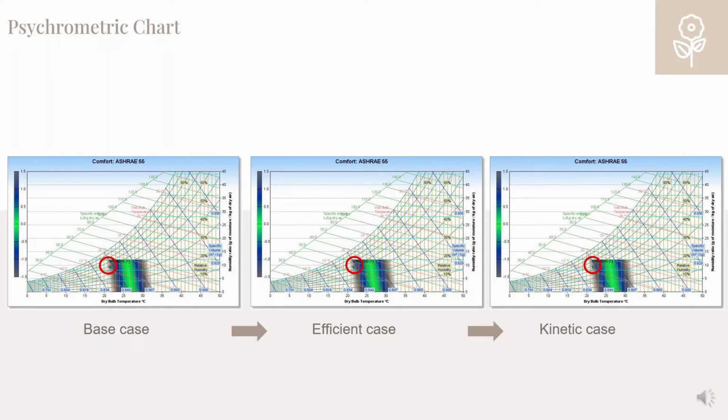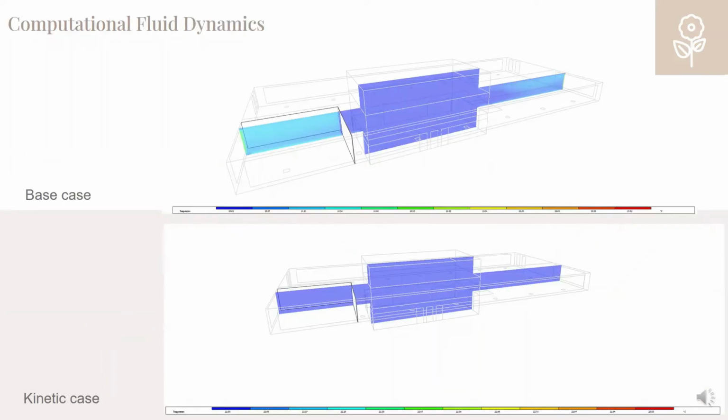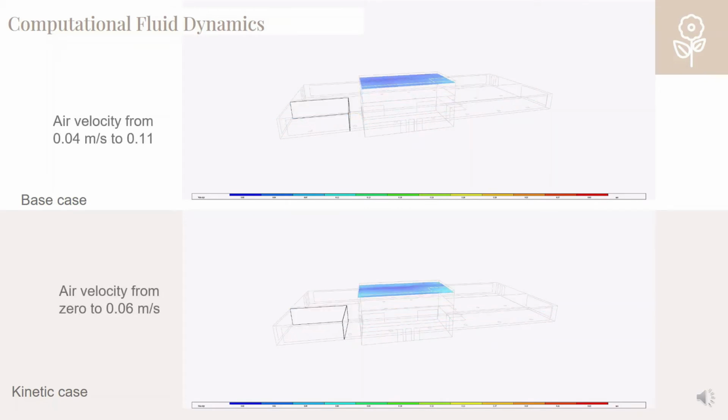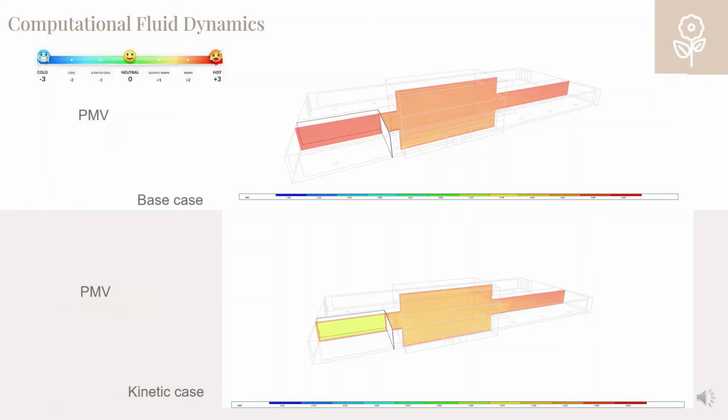The psychometric chart shows the base case, efficient case, and kinetic case close to the comfort zone and considered acceptable to the adaptive thermal comfort model. The inner temperature increased by almost 2 degrees. Air velocity decreased from almost 0.1 meter per second to reach nearly zero. PMV is slightly enhanced and closer to neutral in kinetic case. Summer scenario.